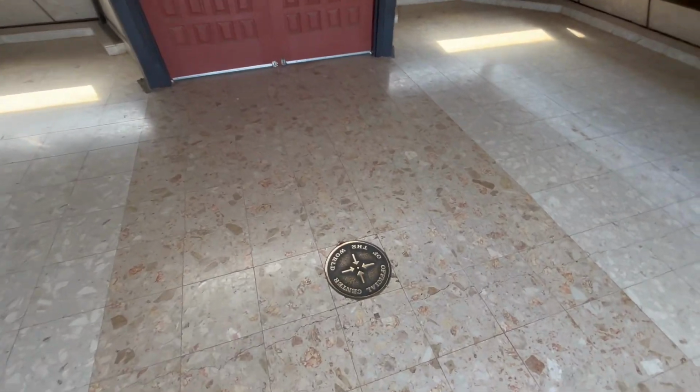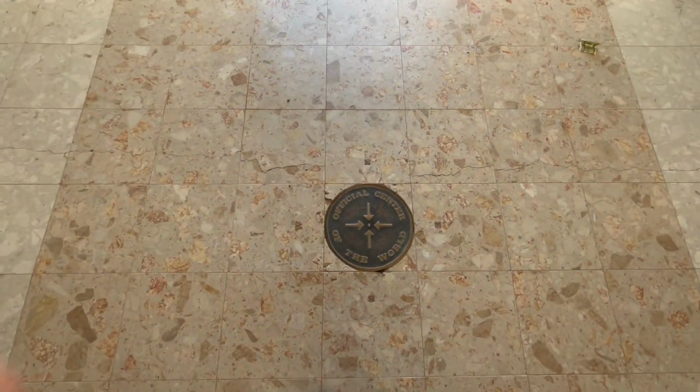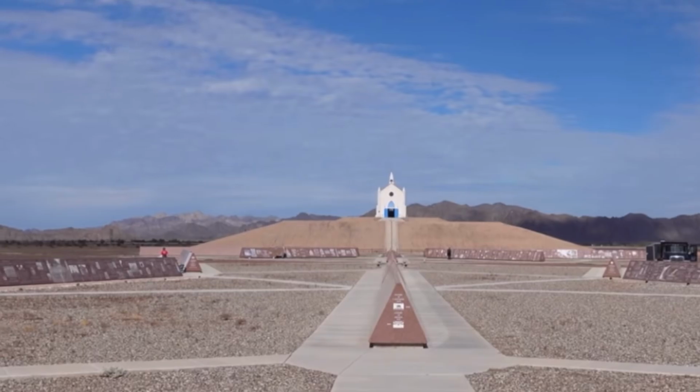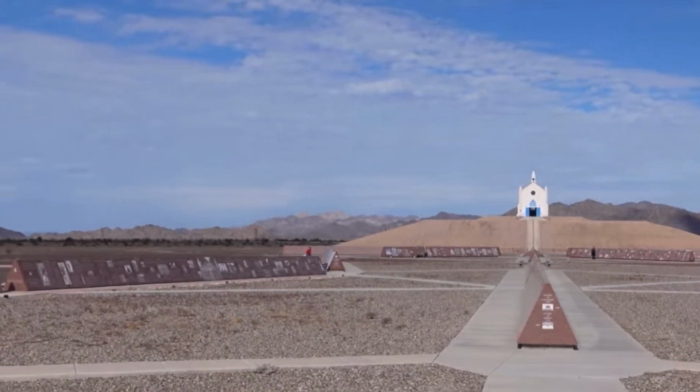A 21-foot granite and glass pyramid was built to house the official Center of the World plaque. Also, rumor has it that if you stand inside the pyramid and face the chapel on the hill and make a wish, it will come true. Don't forget to take a picture and note the time that you stood there so that you are able to tell the person inside the gift shop so that they're able to fill it out on your certificate.